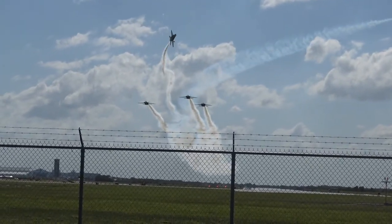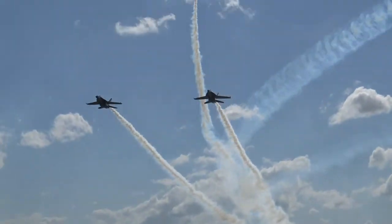And then at the very end, you'll see the plane landing on Saturday in the middle of the show, almost right on my head. A great close-up.